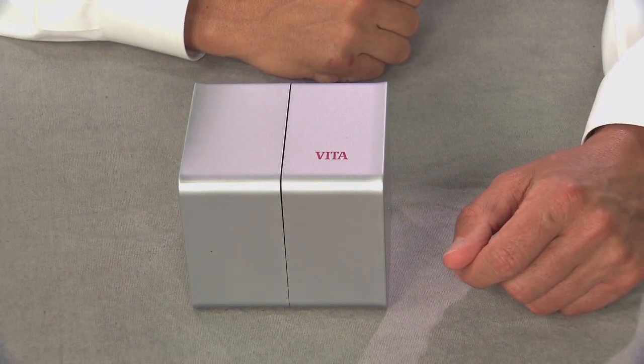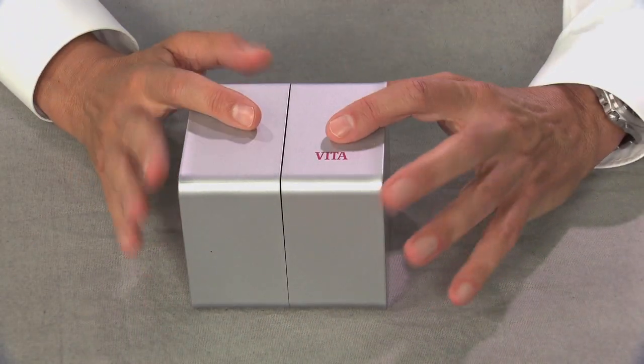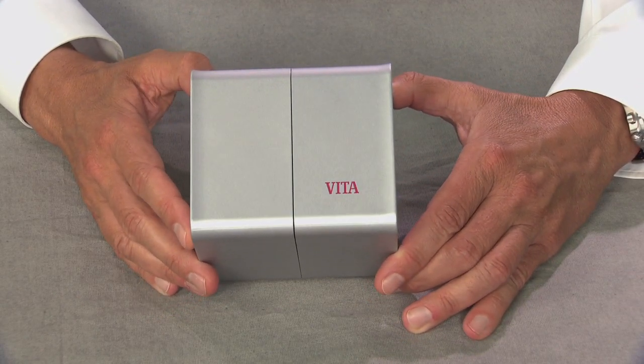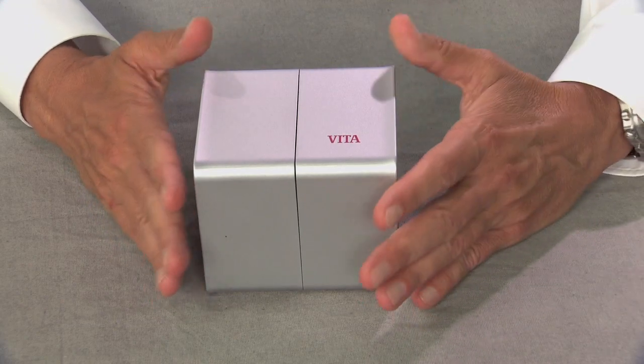For today's case of the week, I actually just wanted to take a moment looking at shade guides. This is the new Vita 3D Master linear guide, which is my favorite shade guide to currently use, and we'll look at that in a second.